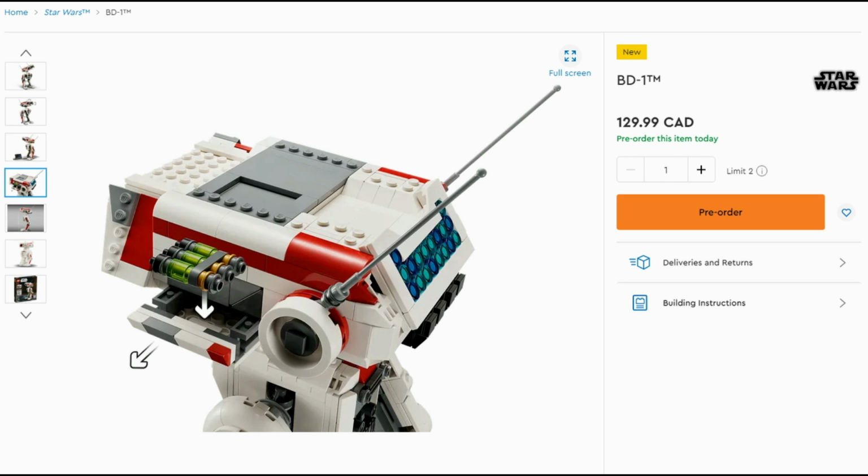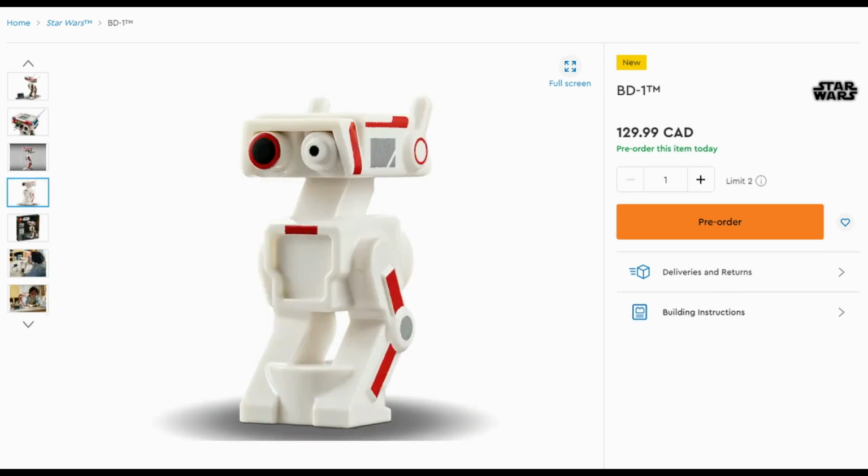Very excited for this set, and I really hope it leads to more sets from the game and its sequel, because it's such a great game, and it's not as violent as LEGO wants to say it is, and they could just release it as an 18+ set. Boom, you're covered. And then of course we do have the BD1 Micro Minifigure.